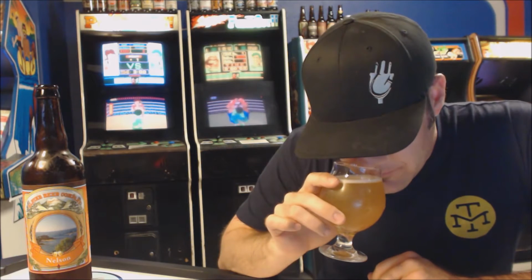So clean, so fruity. You get lots of citrus up front. There's grapefruit peel. Almost like a white grape note in there. It's sweet. There's an herbaceous note in there. The best way to describe this is just really, really clean smelling. There's a little bit of that rye spice, a nice sweet, bready maltiness to it.